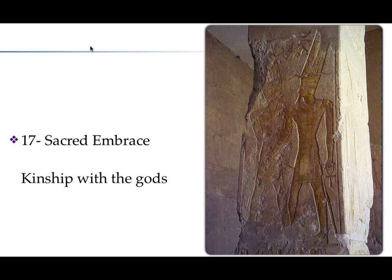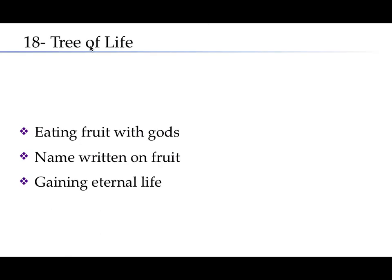This embrace means that the king is accepted as a part of the family of the gods. He's accepted into the community of gods. He now has kinship with the gods. He's becoming a god.